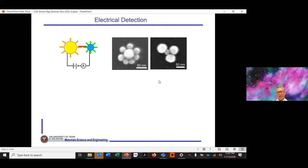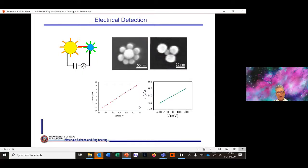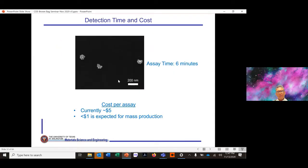I cannot show it in detail because it's proprietary information, at least for now. So I'll just show our final result, that you can detect electrically. And this is the size of the detection chip. It's very small. How about assay time? In this case, we can do this in 6 minutes. It doesn't include the extraction of the DNA from the virus, but the assay time, the capture, is just 6 minutes. Cost is currently in our lab about $5. Of course, if it's mass produced, it should be less than $1.